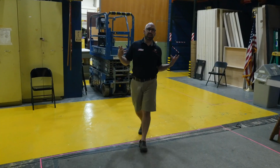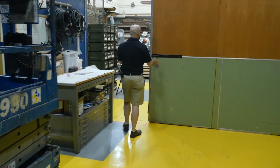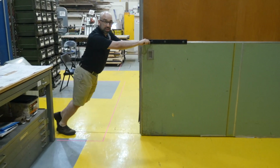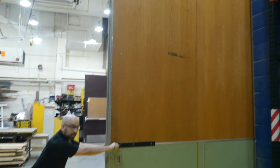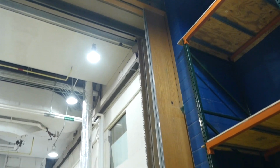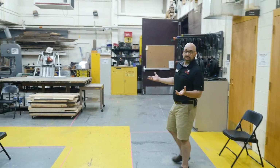So now we're exiting the stage right wing of the Goodrich Theater, and we're going to go check out our scene shop. I'm going to open up this blast door. This is a sound isolation door that separates the shop from the theater. And it's nice and big so that we can bring scenery through from the shop to the theater. So this is our scene shop.